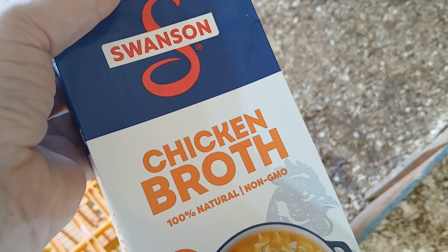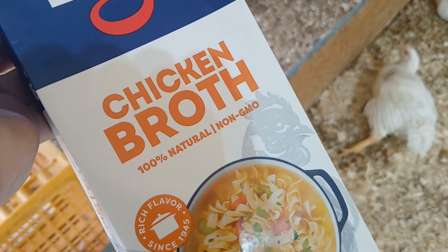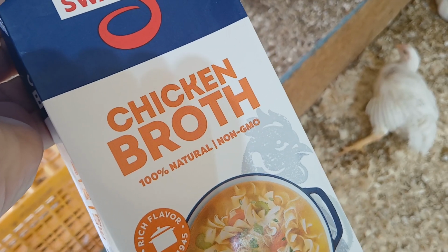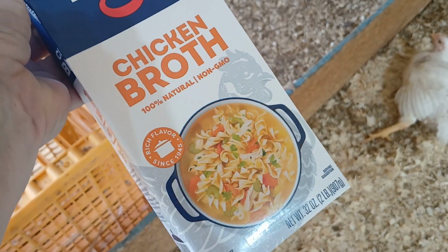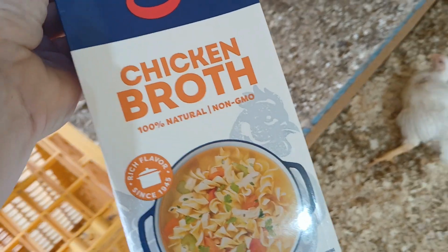Then I was using collagen, and it was good, but then I figured out the per ounce price is cheapest in the cans. I thought, well, if I try this, maybe I'll use all of this in one day. So 32 ounces of chicken broth a day is what I'm doing.